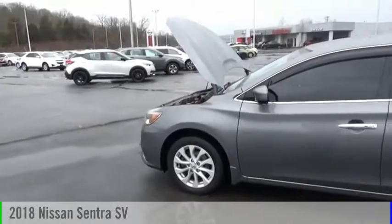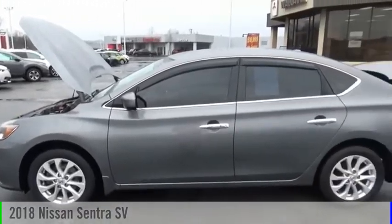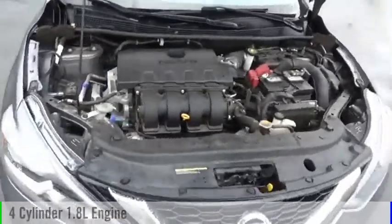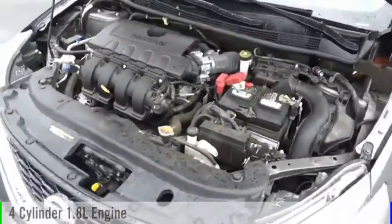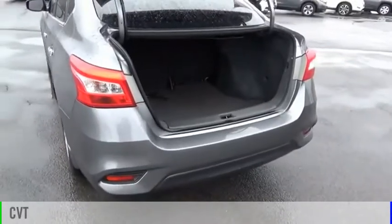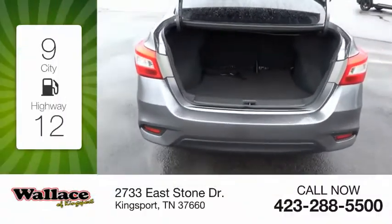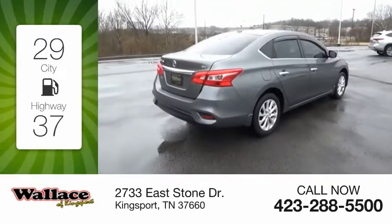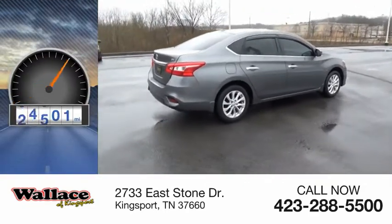We are pleased to show you the 2018 Sentra. This vehicle is powered by a front-wheel drive, four-cylinder, 1.8-liter engine, and comes with a continuously variable transmission. Great fuel efficiency saves you money by requiring fewer trips to the gas station. This vehicle has less than 60,000 miles.